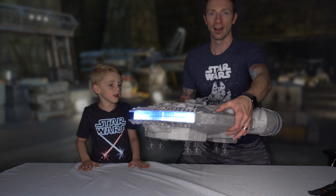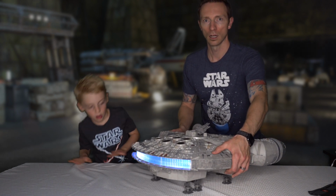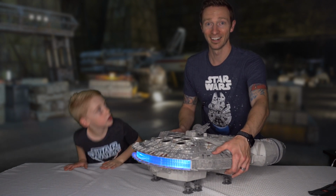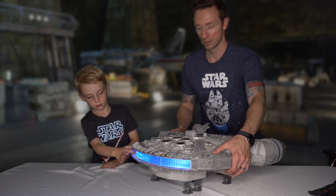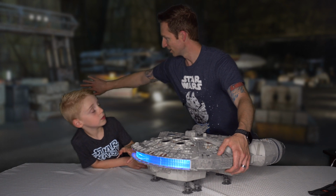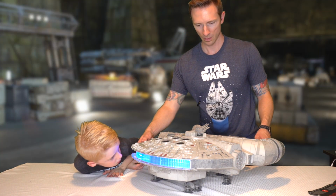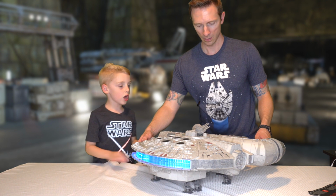Cool. Spin support. Don't worry. Still all together. This is an awesome Millennium Falcon.